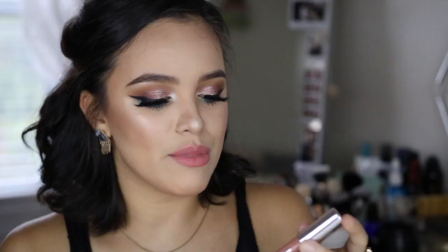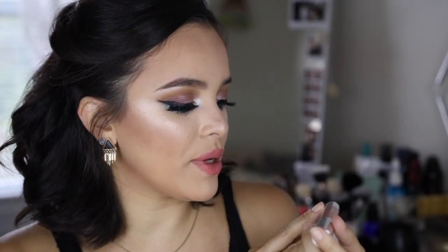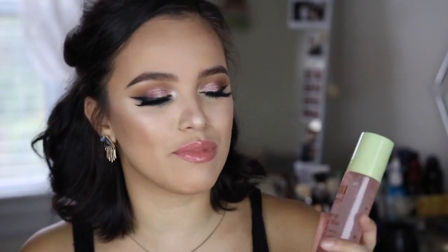It's really nice. I'm gonna go in with this Clinique Chubby Plump and Shine Liquid Lip Gloss. This is called Enormous Nude. That's a really pretty color. And last but not least, I'm gonna set my makeup.